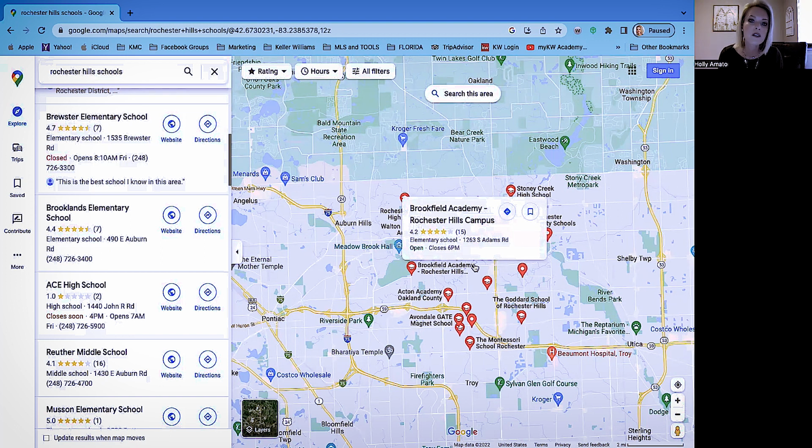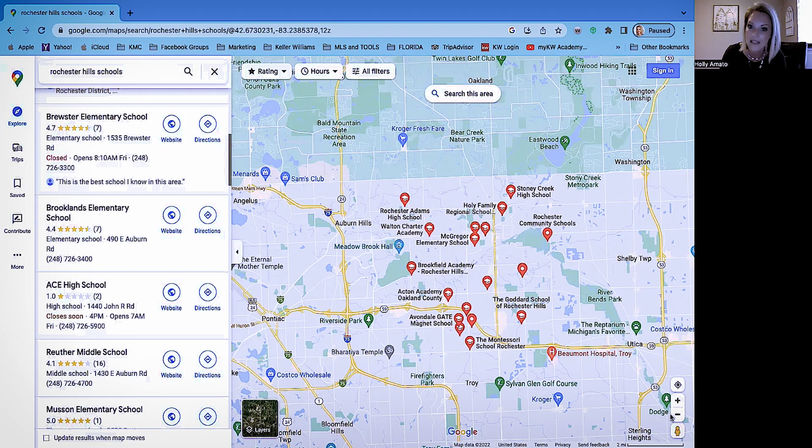So the school system in Rochester, I highly recommend taking a look at it. If you have school age kids and that's a concern for you, look into that. They're centrally located, great campuses. I can't say enough about Rochester schools. They do a really amazing job.